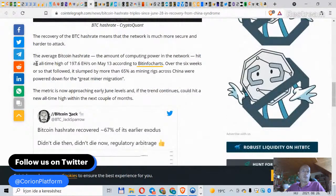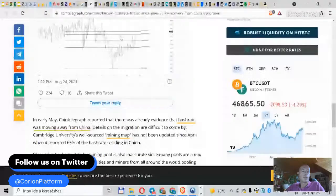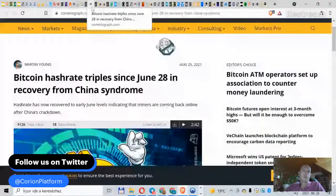The average hash rate hit an all-time high on May 13th at 197 exahash per second, and it has recovered almost 67% of its earlier exodus. That for sure is also good for Riot Blockchain and Marathon Blockchain, the bigger US mining companies. So that was the hash rate news. It's good to see that everything behind Bitcoin is working well, and there is no risk of a 51% attack or miners stopping, transactions stopping. So Bitcoin is up in the last 12 years, 24/7. So Bitcoin is always up.